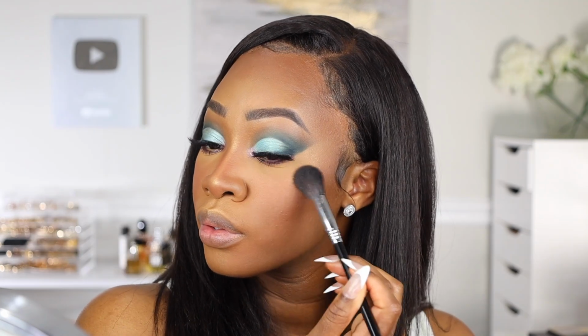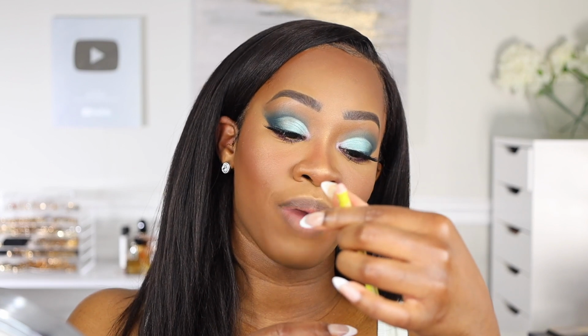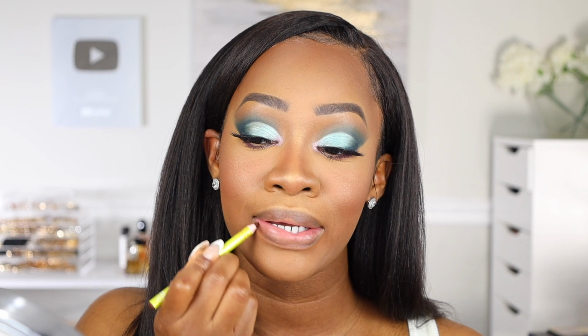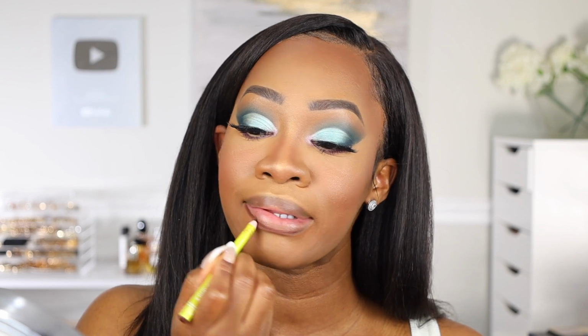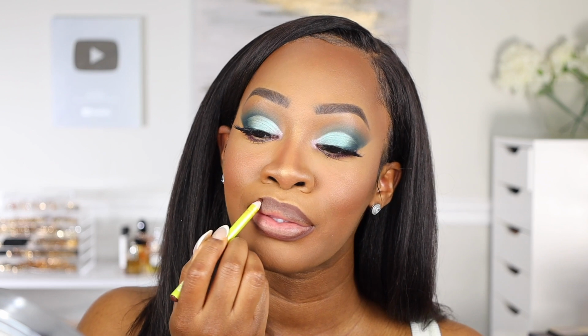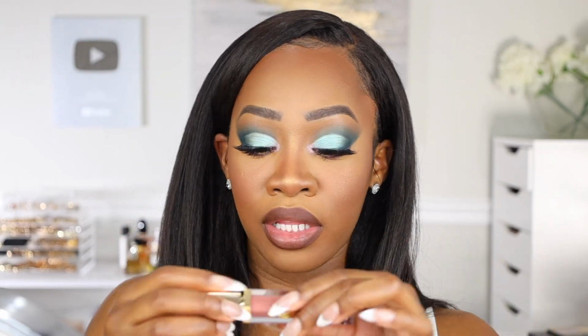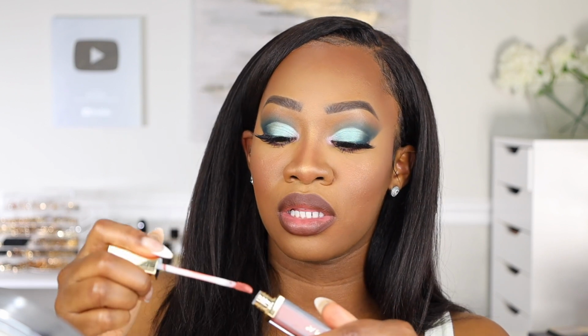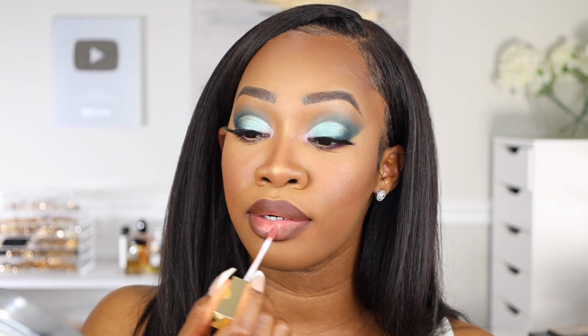So nude it is. So for liner, I'm gonna go into this e.l.f. by Tiana Major 9 liner. You guys know I did do a whole video on this collection, and I have been loving this liner ever since. It is so pretty. And I think I might try this lip from the Cinderella collection with Sigma. This is the Dreamy Liquid Lipstick. Let's see if it's a good shade for this.